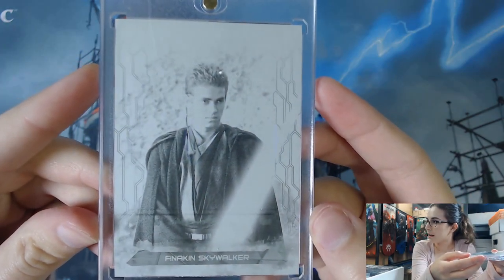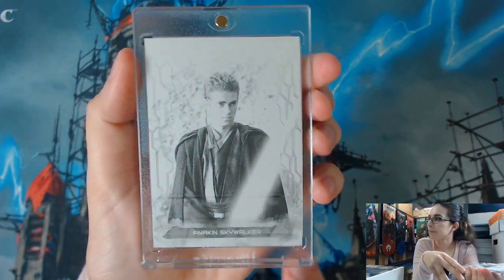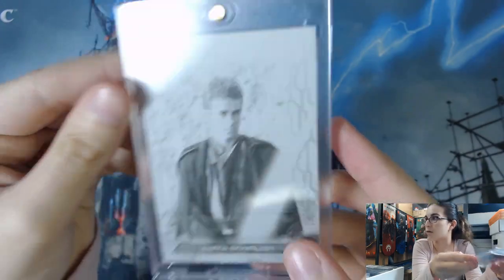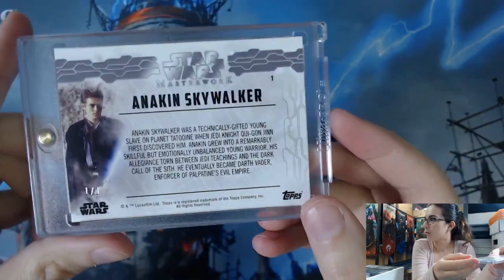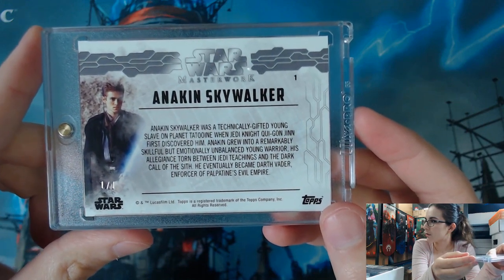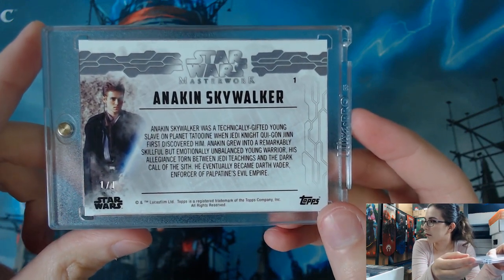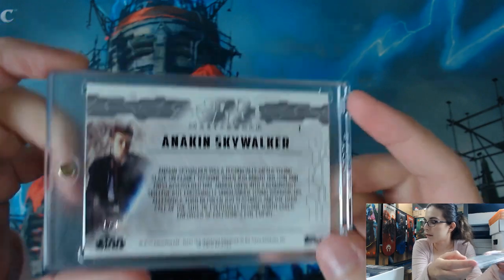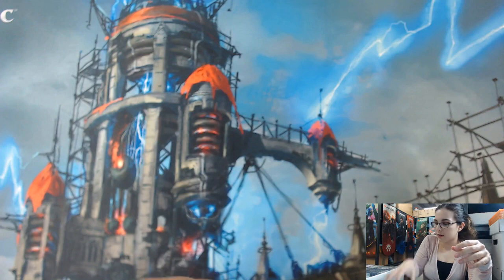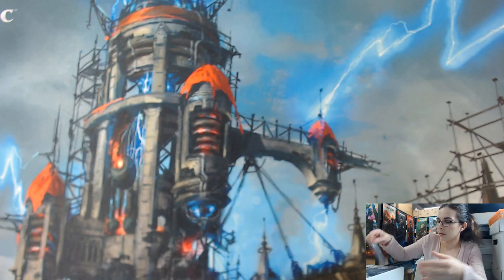My Masterwork 2017 printing plate. This is the black Anakin Skywalker. I really love the Masterwork 2017 plates because they are square. Not quite sure why this year's and last year's Masterwork printing plates are not square, rather. They're like rounded edges like a normal plate, but the 2017 ones were square. I feel like the ones prior to 2017 were also rounded, so I don't know.